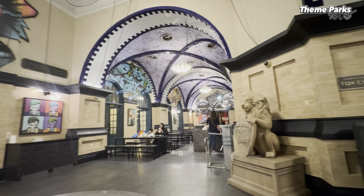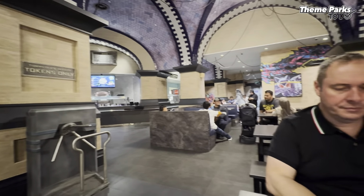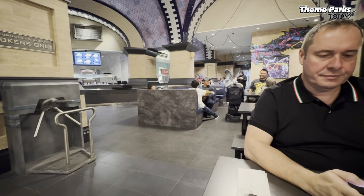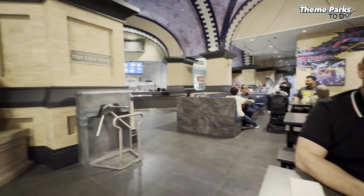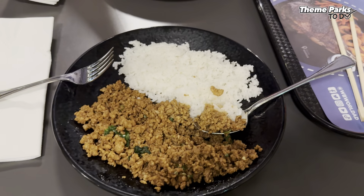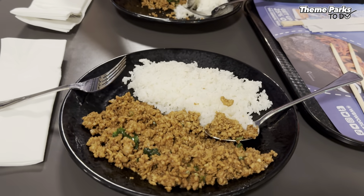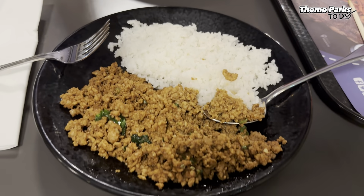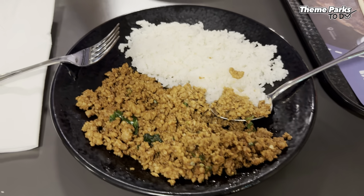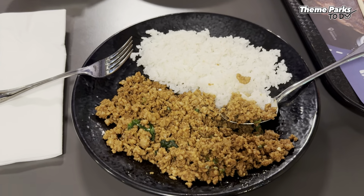This is the Hall of Doom, by the way, in the Gotham City area, where we are going to get some Thai basil rice kind of thing, not sure exactly how it was called, and some spring rolls. I love food. So this is a Thai basil chicken rice kind of thing. It looked better on the picture than in real life, and actually it doesn't really have a lot of taste, and it's not spicy at all actually, so a bit of a disappointment, but anyway.